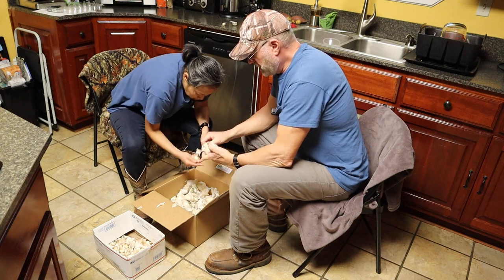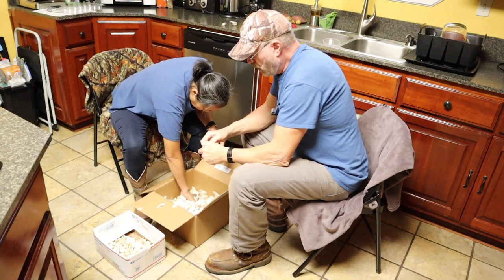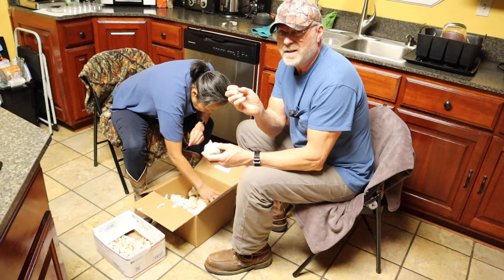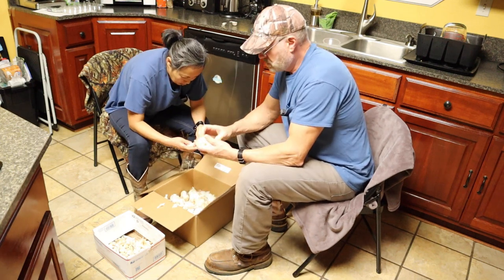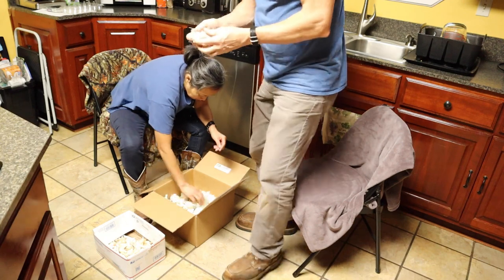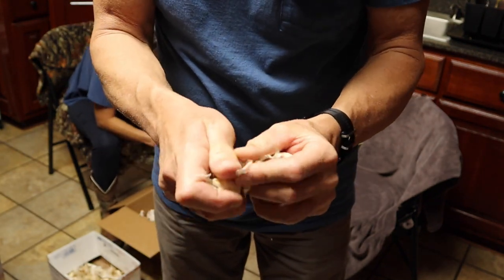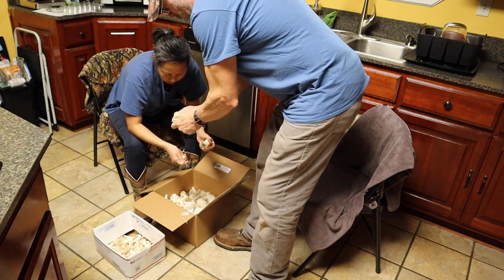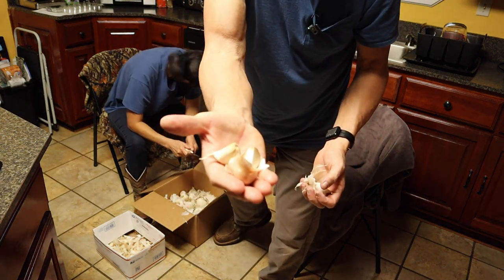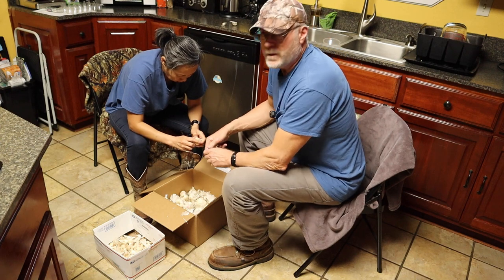So what we're doing here is separating the cloves from the head. And what I like about this garlic is that on your typical head of garlic, you're going to have the bigger cloves on the outside and the smaller ones on the inside. Well, these are pretty big all the way through. Here's a head right here. Let me separate this real quick. Anyways, you can see that they're just nice big cloves. They're really nice. Let me see if I can separate these a little more. They're just nice big cloves on here. They're beautiful. So that's what we're doing here, and then we're going to plant them in the rows.